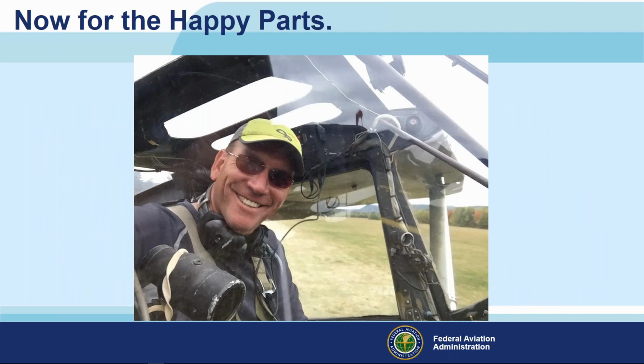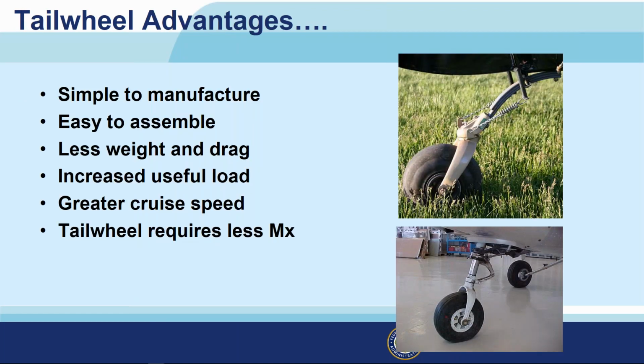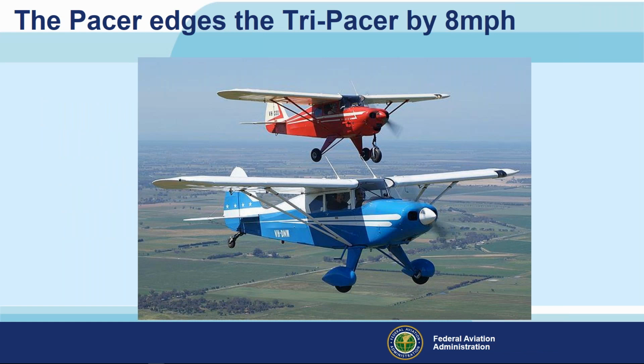Now we're ready for the happy parts of all of this. This is why we're all here. The tailwheel advantages: in general, why we still see them being built, why people like them, is that they're easy to make and easy to put together. A lot of times it's fairly easy maintenance, and everything's out there in the open for you to see for the most part. They weigh less, which can increase your useful load, and it gives you greater cruise speed usually. And typically, depending upon the type of flying you're doing, the tailwheel will probably require less maintenance.